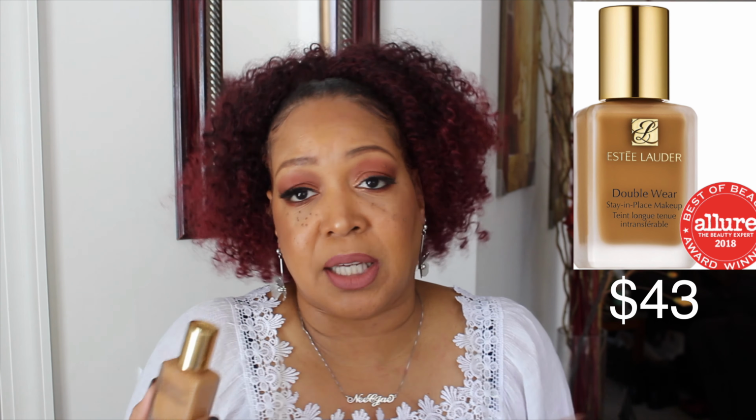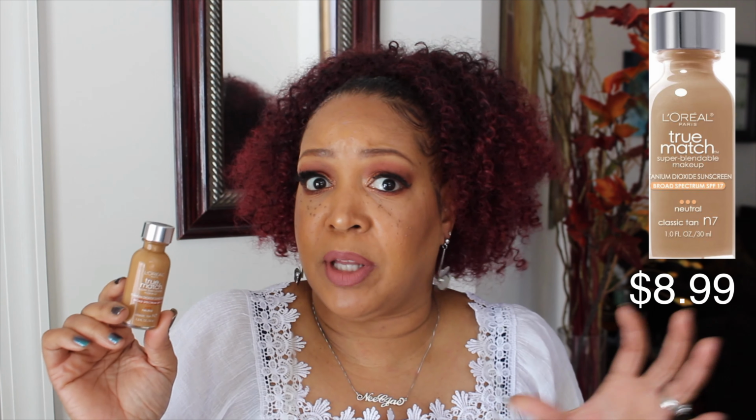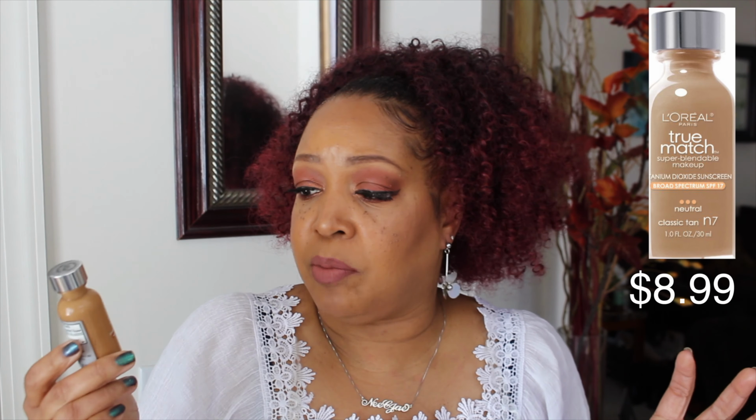I am in N7, and it's a classic tan, the shade, and this one has an SPF of 17. Sometimes my foundations run neutral, and some neutrals make me look a little ashy, but this is a great neutral. I like this affordable foundation because it comes in a variety of shades, and it's a foundation you can wear every day without breaking the bank. I'm all about affordable foundations that wear well. I love that, and this is one of them.